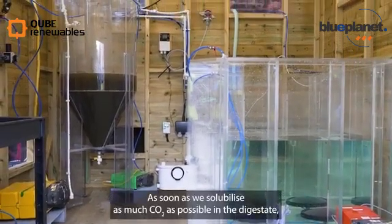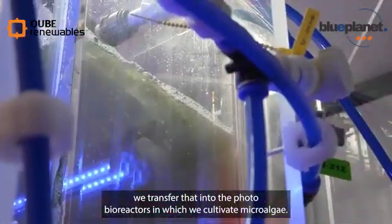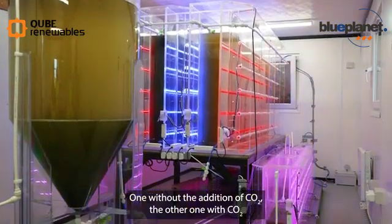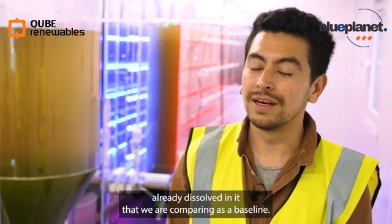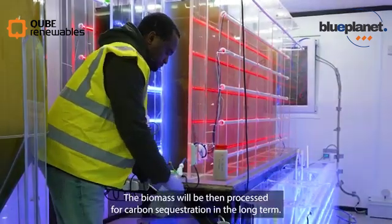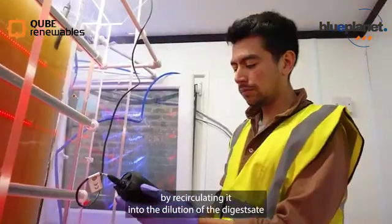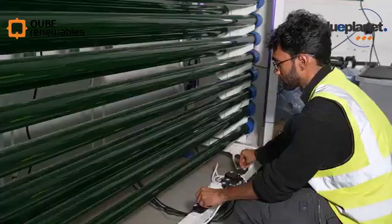As soon as we solubilize as much CO₂ as possible in the digestate, we transfer that into the photobioreactors in which we cultivate microalgae. We have two different photobioreactors, one without the addition of CO₂, the other one with CO₂ already dissolved in it, that we are comparing as a baseline. At the end of the process, we will harvest the biomass. This biomass will be then processed for carbon sequestration in the long term. So what we do with the final effluent is to close the loop by recirculating it into the dilution of the digestate we are using for cultivating the microalgae.